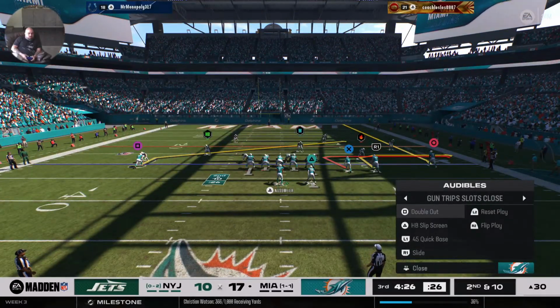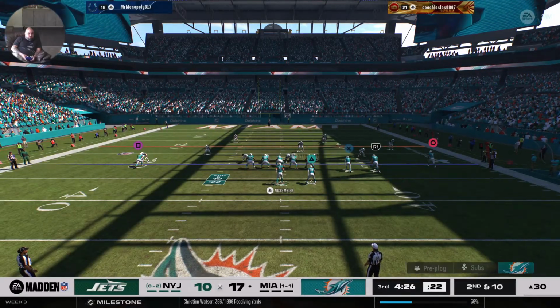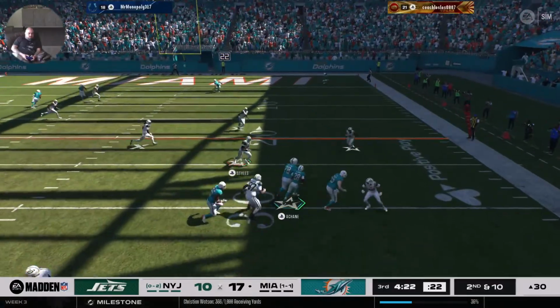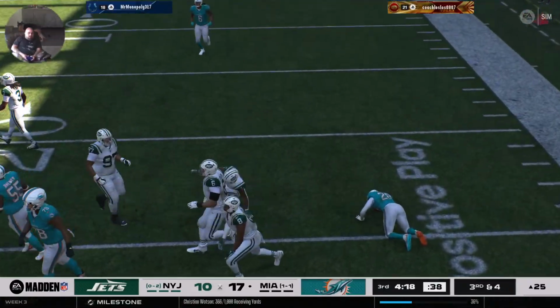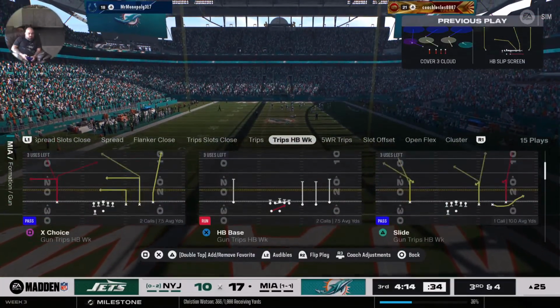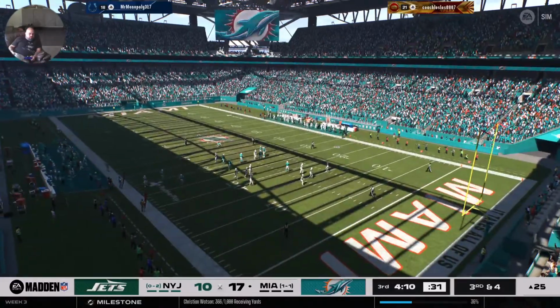60 Eagles, 60 Eagles. Back to the air one more time. They'll try to hit him with a screen. Complete to Devon A-Chain. It's a gain of 6. Makes it 3rd and 4.